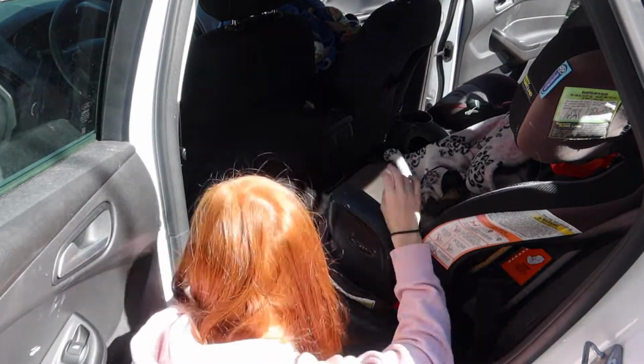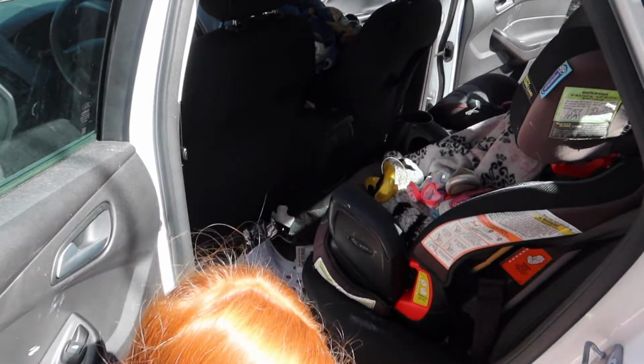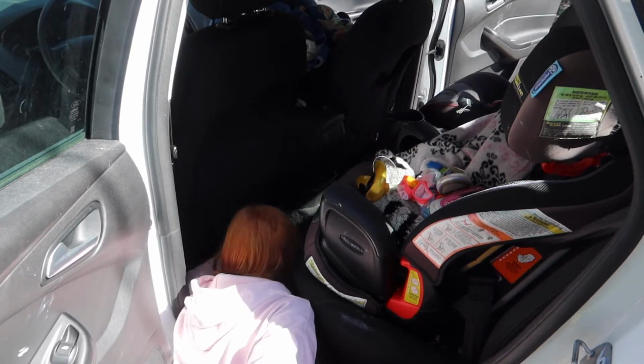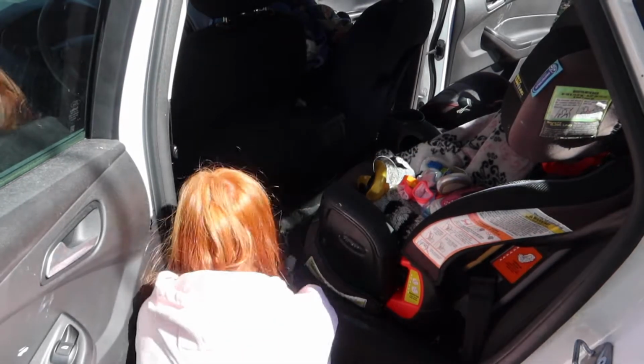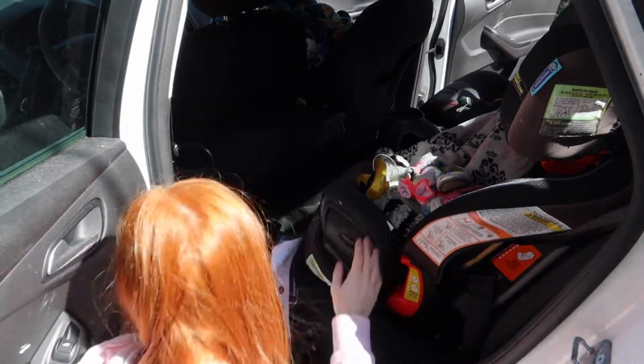And now I want to implement a no shoe policy in my car because it's so clean, and I know it's only gonna last like a few days. But anyways, I hope this gives y'all some motivation, and the before and after on this was absolutely insane.